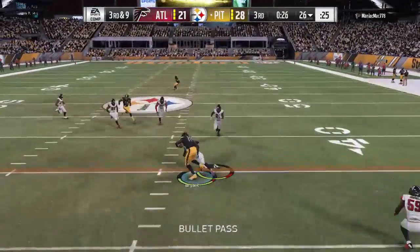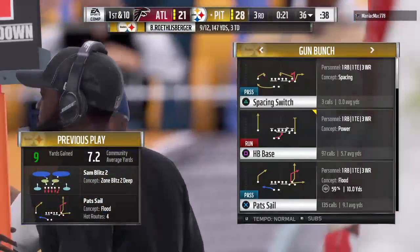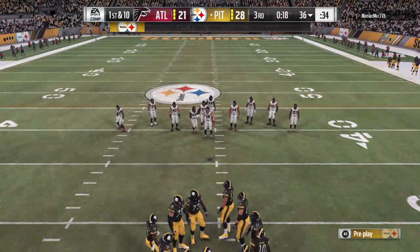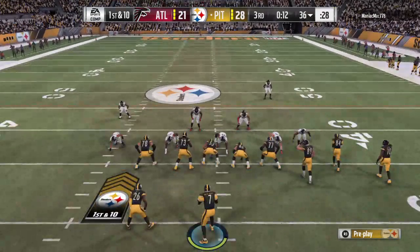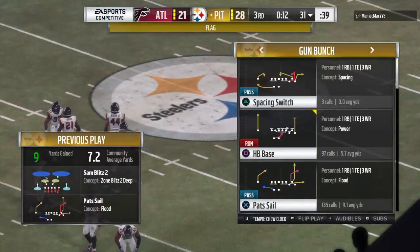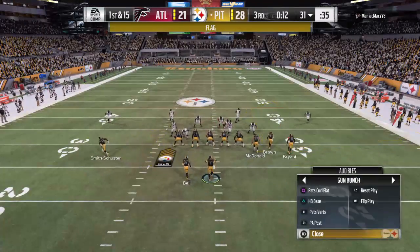Roethlisberger will throw. And Bryant's got it over the middle. And he's able to get the first before he's taken down at the 36. 9 yards on the pickup there, and it keeps the drive alive. Now whistles here before the snap, and it looks like one of the Steelers may have moved. He loses 5 full yards to bring up 4th.